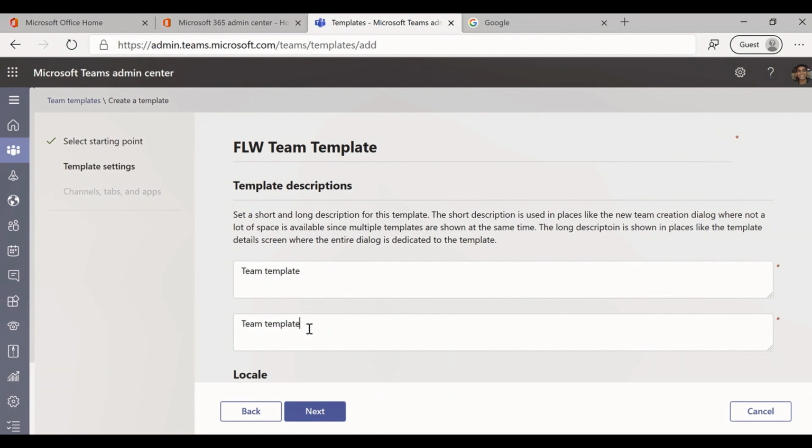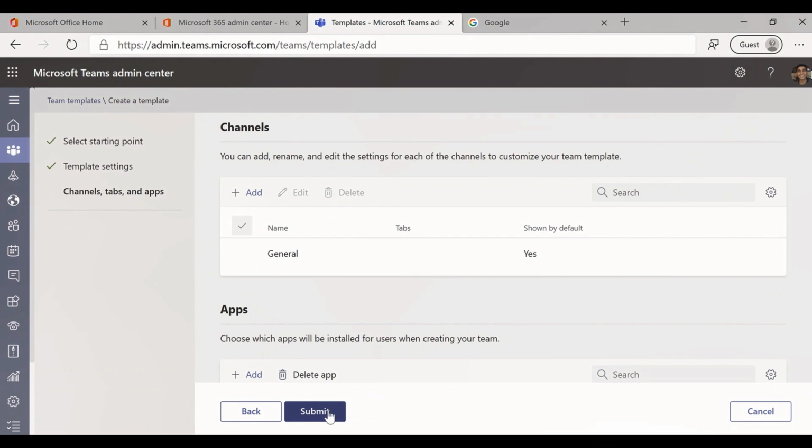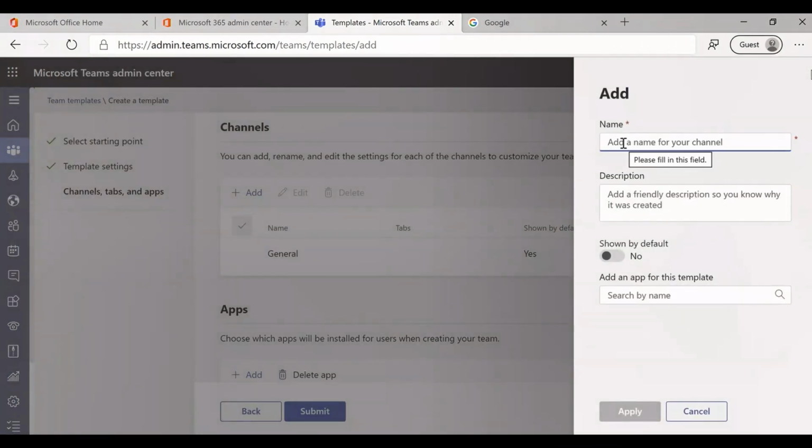During the creation process, you can define the channel structure, tabs, and apps that make up the new template. And by packaging relevant line of business apps into the template, you can effectively surface them to first-line teams in your organization.